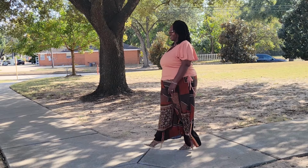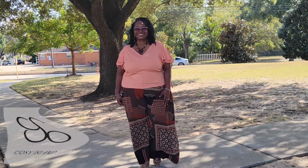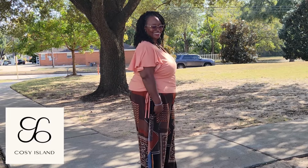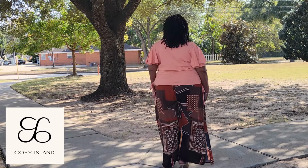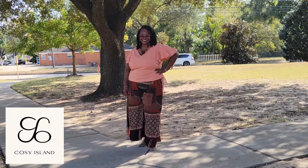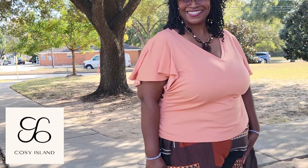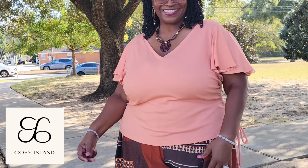Elevating my handmade casual wardrobe one piece at a time. This also includes accessories such as shoes. And today, these shoes I am presenting to you are elegant and comfy from Cosy Island. Cosy Island is a global footwear brand driven by the belief that style should never mean sacrificing comfort.